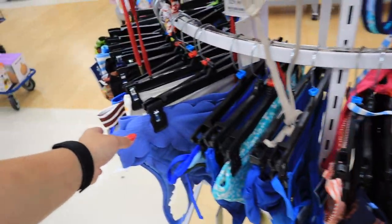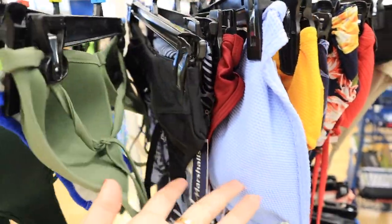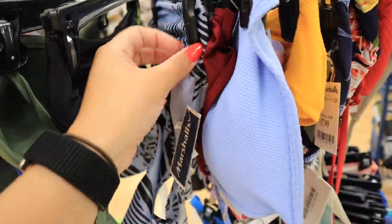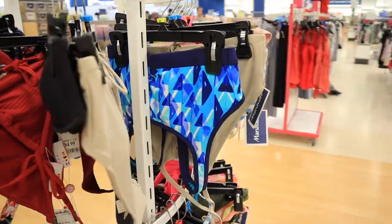They have a lot of really, really cute options. They have tops and bottoms. So if you already know your sizes at Aerie, you could definitely come here and check and get some last season stuff for a really, really good price.